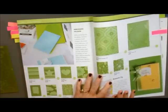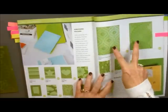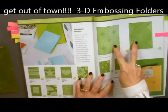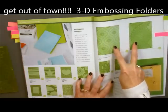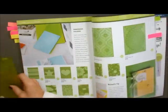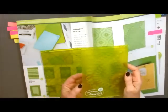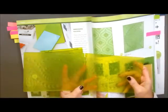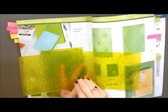But are you sitting down? Are you sitting down? Look at this. These two right here are 3D embossing folders. Did you hear me? 3D. This is what a 3D embossing folder looks like, all right? You open it up. It is hinged, okay? You open it up, and it embosses on top of the embossing.